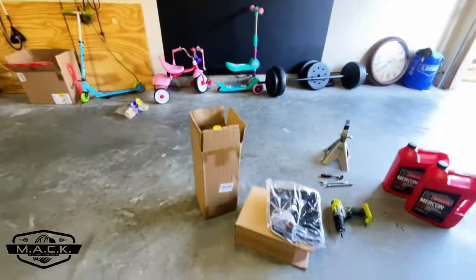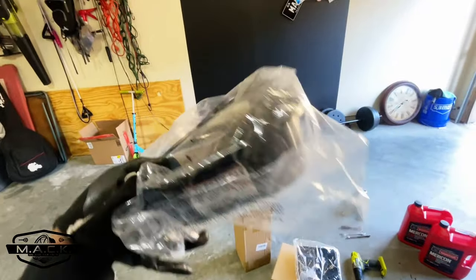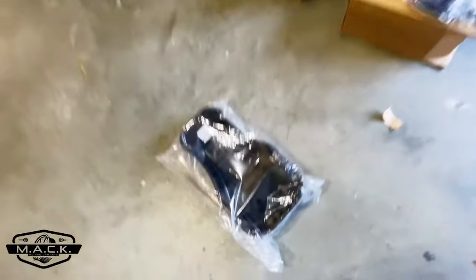So I also bought a drain pan, and this is what showed up. This is supposed to be a very large drain pan. This looks like a bed pan from a hospital. What is this? That's not gonna do anything. That's going back to the store.